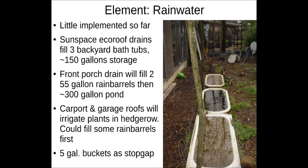And I'll mention a little bit more later about those. We have a plan for the front porch drain. The backside here that you're seeing in the photo drains about half of the house. And then the front porch drain, catching most of the rest of the house, will fill up two 50-gallon rain barrels, and then actually it's going to be a 1,500-gallon pond.